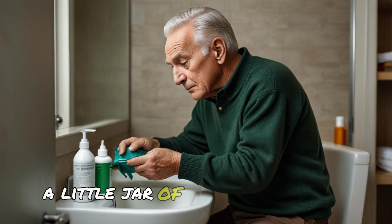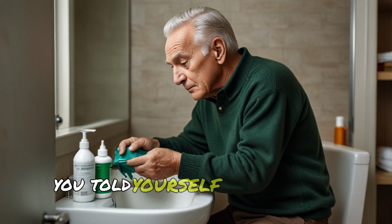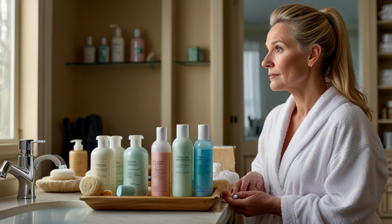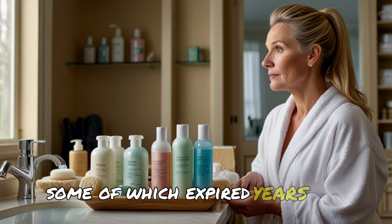A little jar of fancy moisturizer, a packet of luxury serum. Why not? You told yourself, I'll try this later. But later never came, did it? Instead, those little samples piled up, and now they're just clutter. Tiny bottles, packets and tubes you haven't even opened, some of which expired years ago.